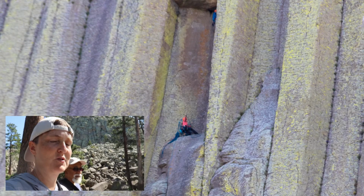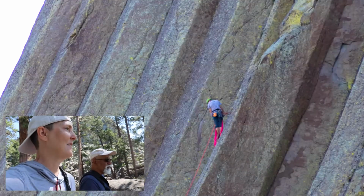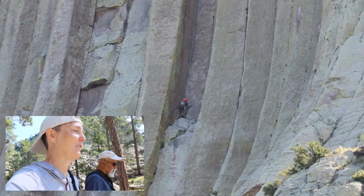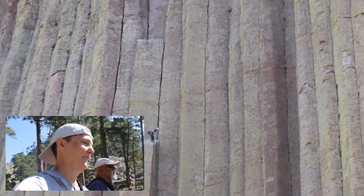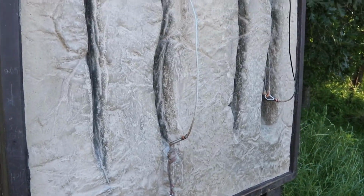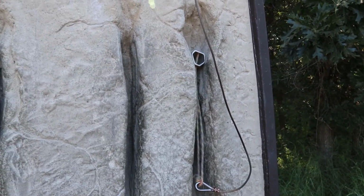There's a ton of climbers on the rock today. Beautiful day on the tower. I think we saw 7 coming over, and then there's 2 on this side, and like 4 on the other side. They're all over the place, which is just astounding. The climbing that they do on this mountain is called crack climbing. They insert these things in the inside, and it holds them up. Wow.